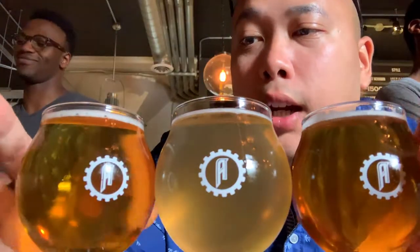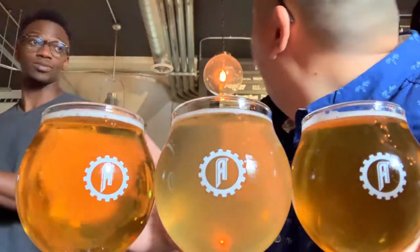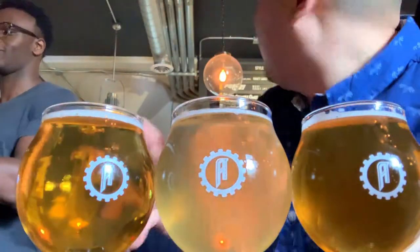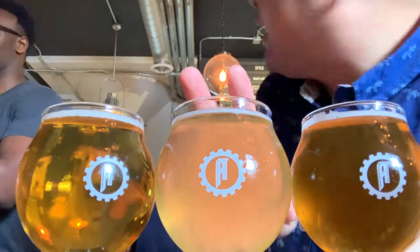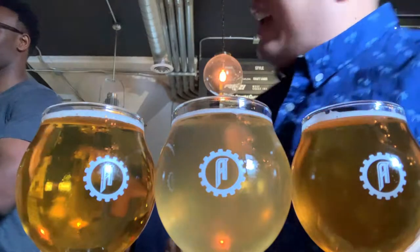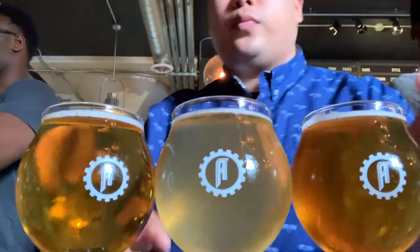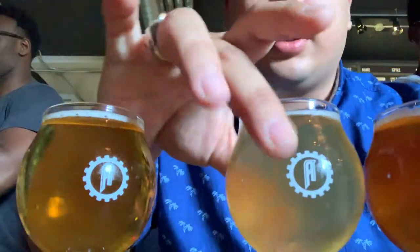Got some beer in here. We got a blood orange goose, best batch striped triple, and dance of days, which is like a type of pale ale. So I'm gonna try the blood orange first.